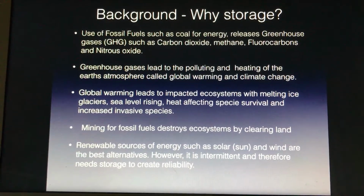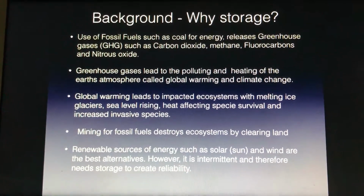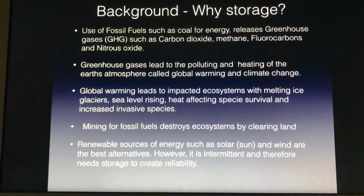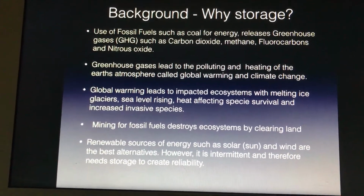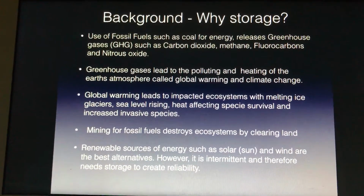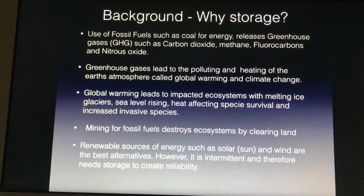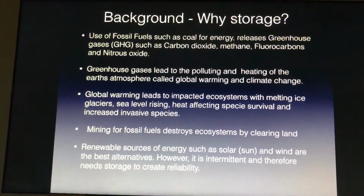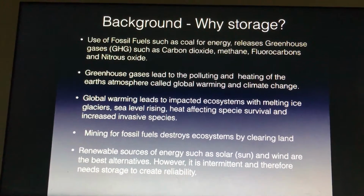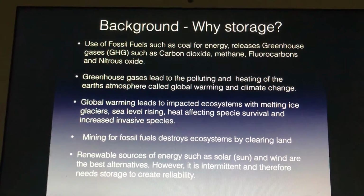So as a background, the first part is why storage? So why do we need storage? And I suppose if we go all the way back to the beginning, we talk about the use of fossil fuels. So fossil fuels are anything that's burnt for energy. So we use it for our electricity. If you don't have solar panels and you're connected to the grid, a lot of that energy comes from fossil fuels. And these fossil fuels create greenhouse gases. Some different types of greenhouse gases include carbon dioxide, methane, fluorocarbons, and nitrous oxide.